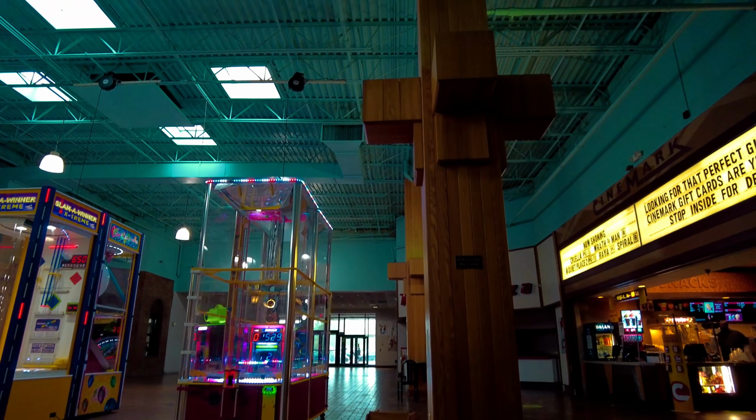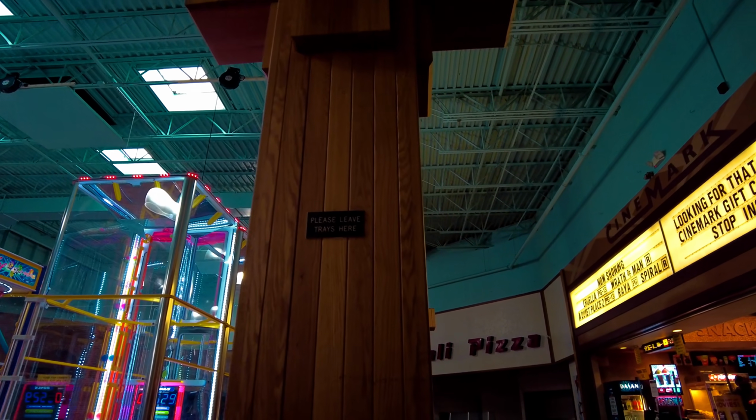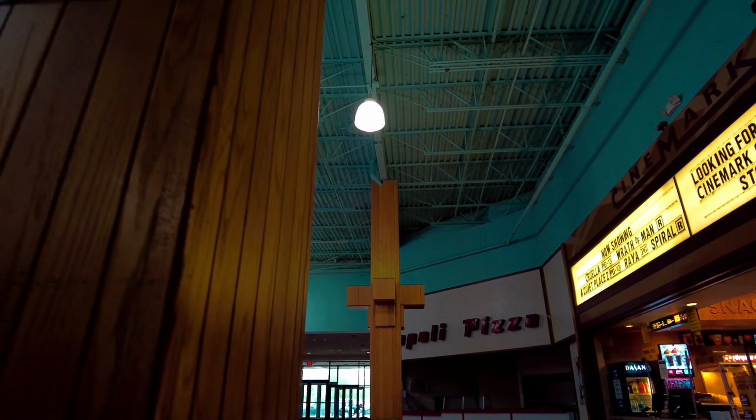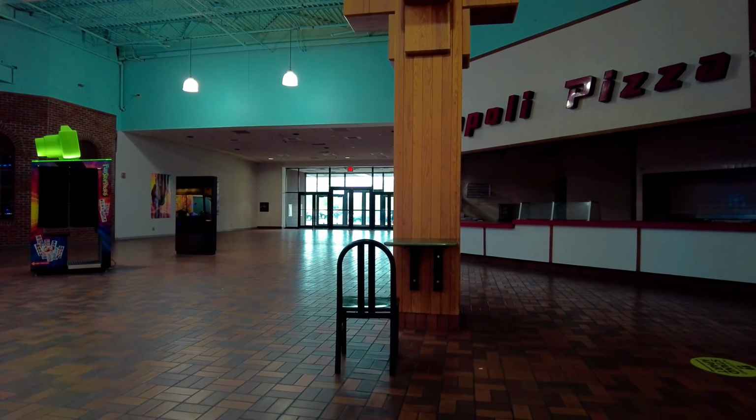Down the corridor going toward the theater, you start to see a little bit more activity, and it was here that I encountered the most people while walking around. There's a great-looking arcade that is spilled out into the mallway, drawing in both people and their quarters.